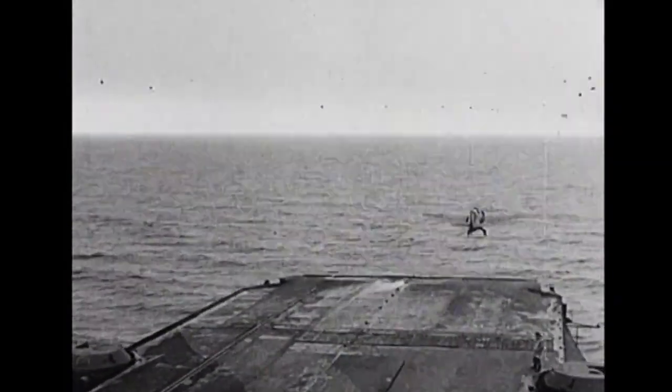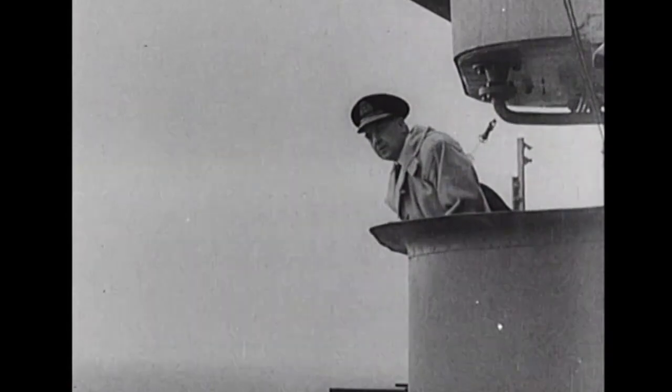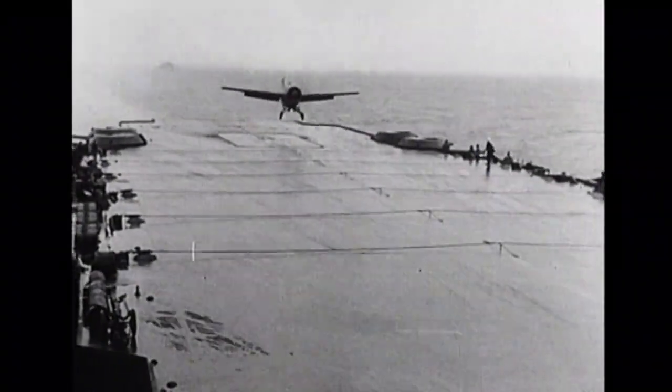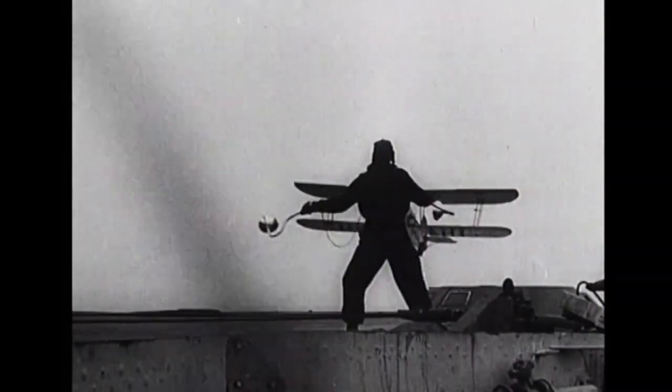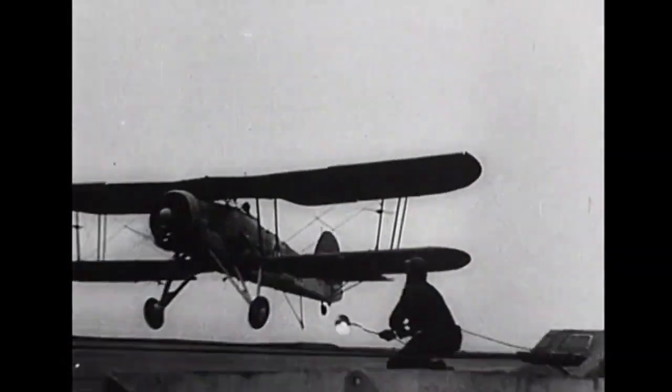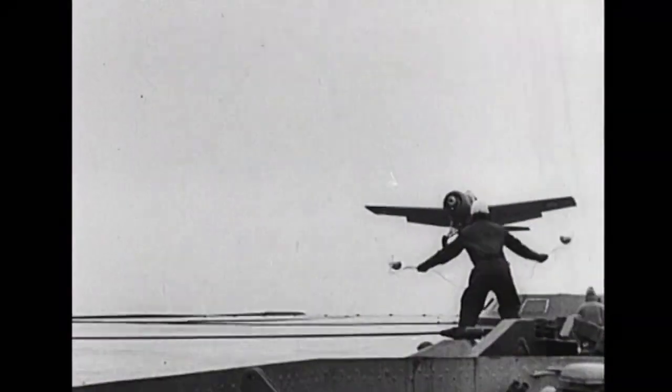In this war, it's true to say that a navy without aircraft carriers is as unthinkable as an air force without airplanes. Latest additions to the British Navy, our aircraft carriers demonstrate every day their vital importance to the progress of the war.